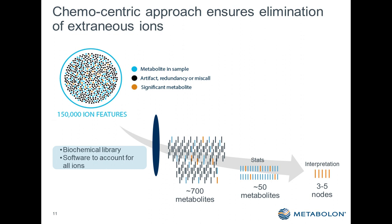Once that's complete, there are 3 manual QC steps that the data goes through, leading to the identification of as many real metabolites in the sample as possible. In the example I'm showing here, we're identifying approximately 700 real metabolites. That data then goes into statistics. The important 50 metabolites, those that are being up or down regulated, are then brought out within the statistics, and 3 to 5 nodes are followed up on during the interpretation.